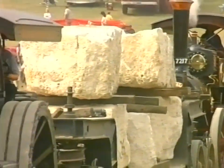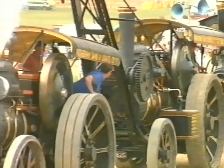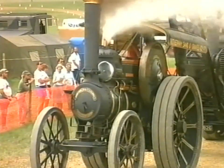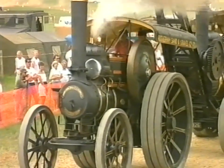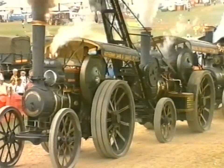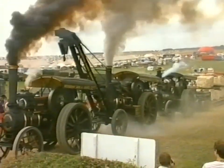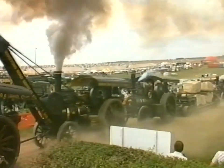Now, as promised, let's have another look at these heavy haulage men in action. This load here is 60 tons of Portland granite. The trailer weighs 30 tons, so you're looking at a total of 90 tons being pulled. The engines on the front are doing the work, and the rear engine is there as a brake.